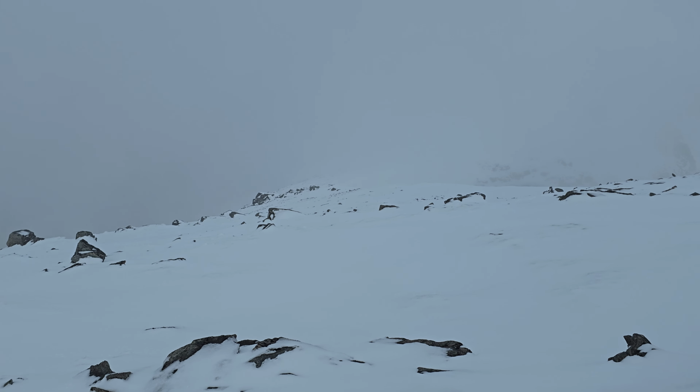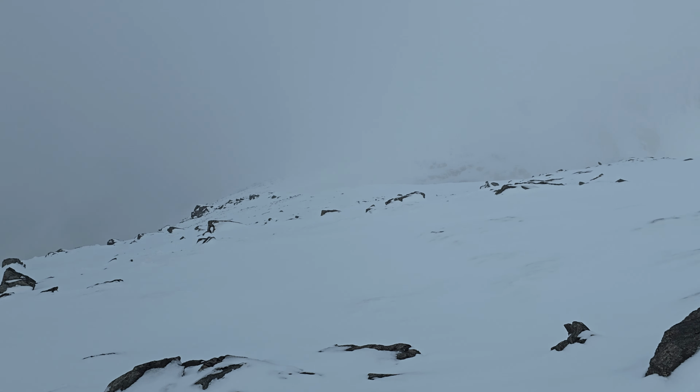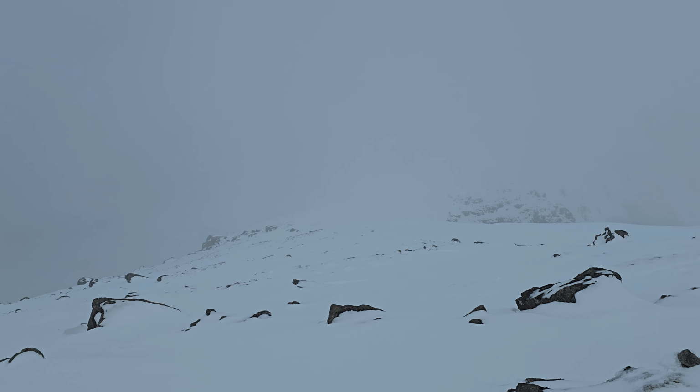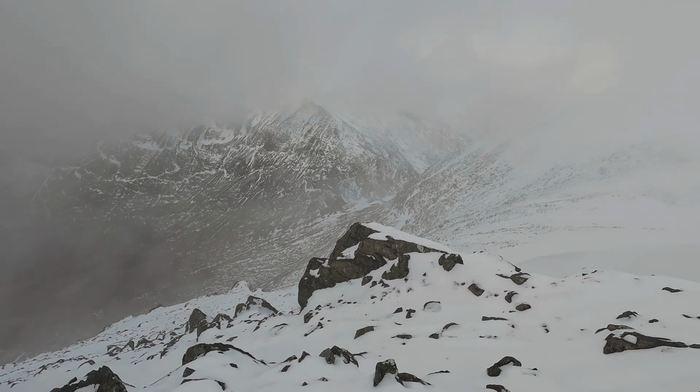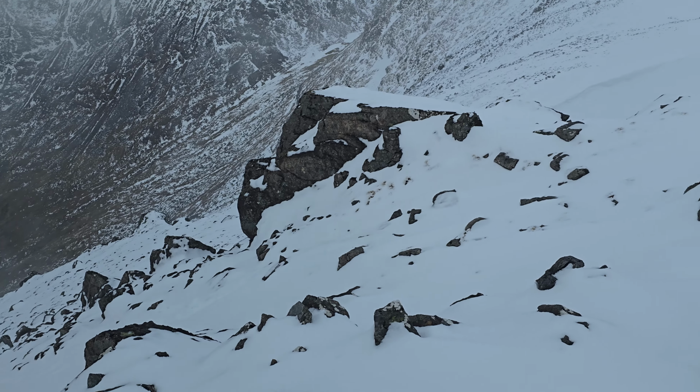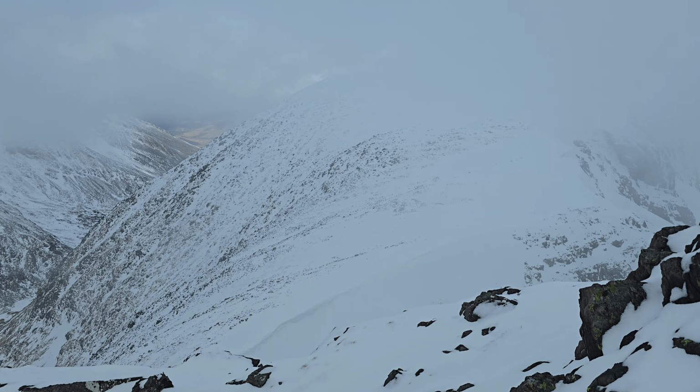Now it does narrow ahead with crags on both left and right, so you really need to make sure you go right down the middle of this bit ahead, which in itself is easy enough, but if you get off the path, you could get into a little bit of difficulty. You can also see a huge cornice ahead, so I want to make sure I keep to the left of that. So when you come to this rock, just make your way down to the left of it and then zigzag back across, and we've got the other side.